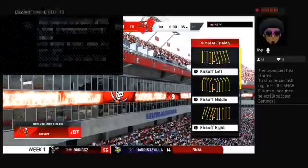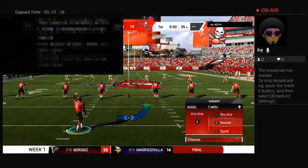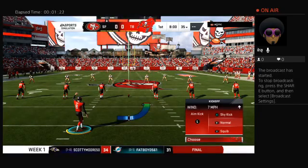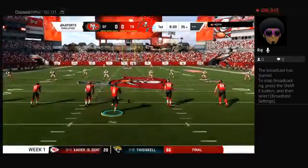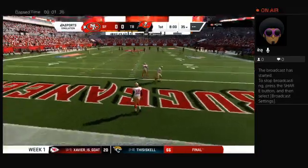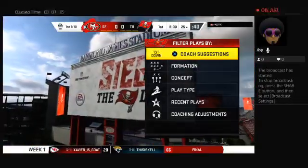Tampa gets ready to match up with the San Francisco 49ers. The punter Pinion now to kick this one away. And this will be a touchback as that sails over the end line.